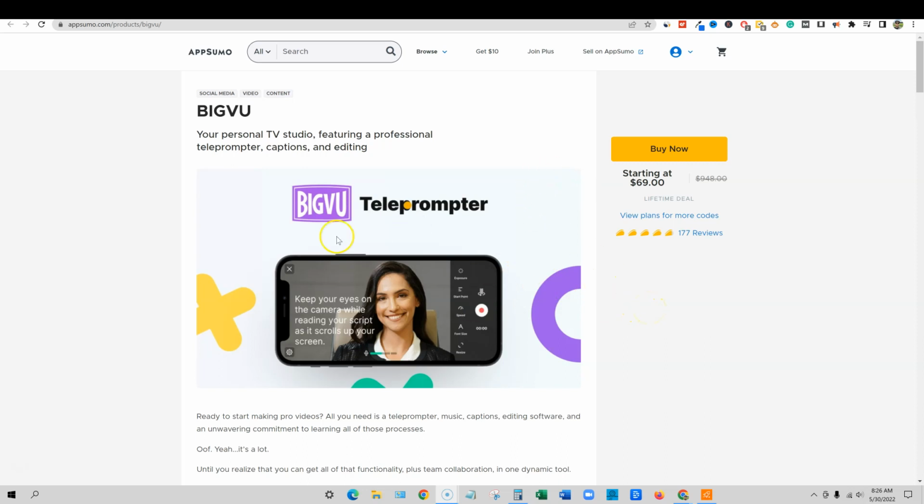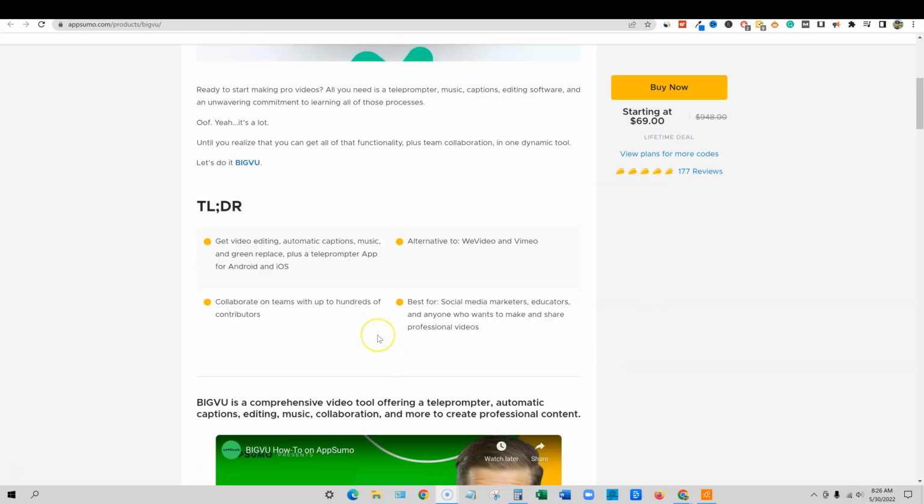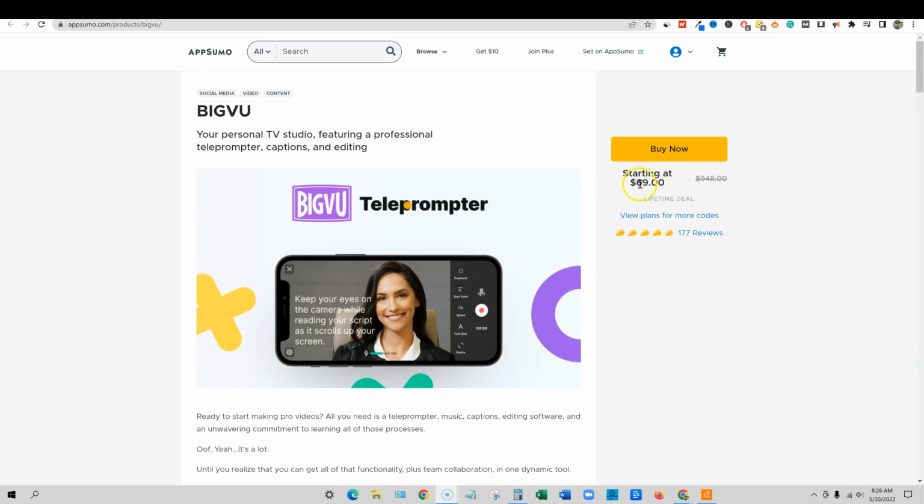Big View is going to allow you to create videos quickly, and for those of you that might not be as good on camera or memorizing your script or what you want to talk about, they have that covered in here. You can do all your video editing, and it's a really good teleprompter. So this one starts at $69 and it has 177 reviews, very close to the 5 tacos.